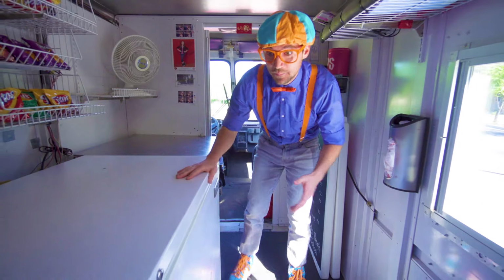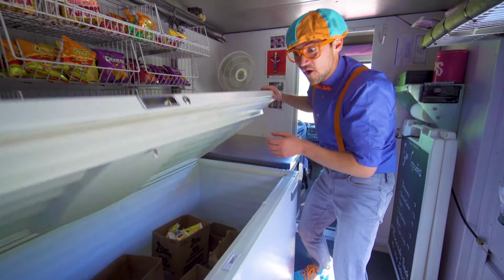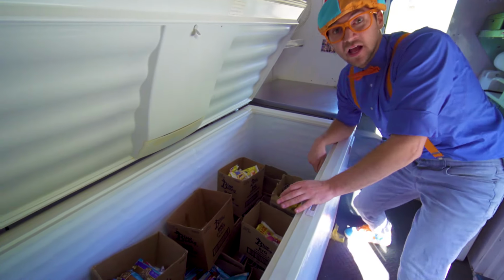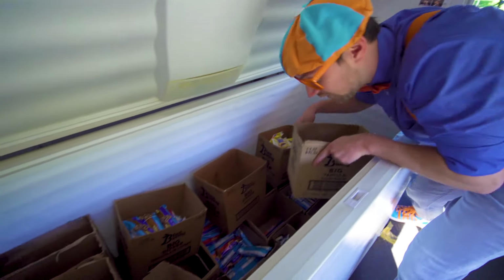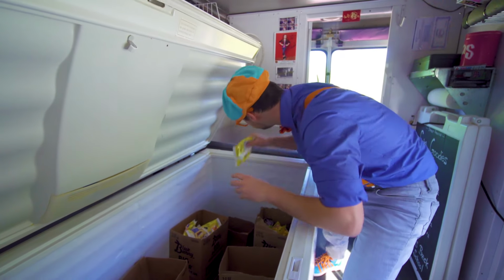Wow. This big white thing right here? This is the freezer. Let's open it up. Whoa! Look at all this ice cream. All right, let's pick out 5 ice cream bars. Ready? Huh. All right. Okay, got one. One.